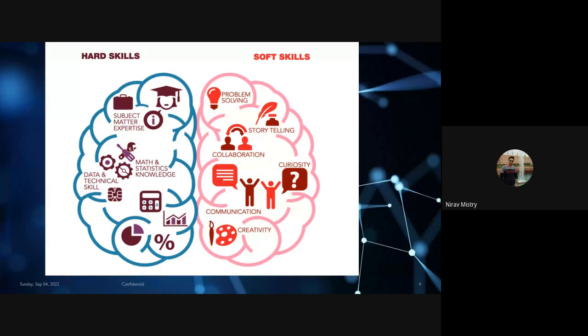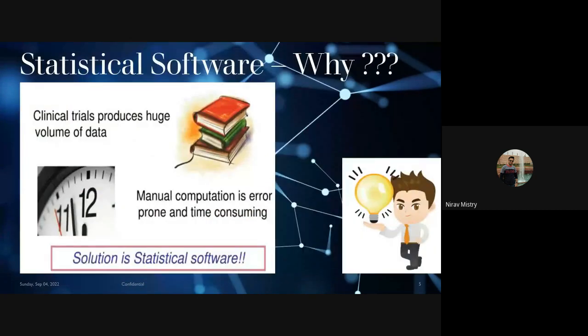Now in industry, if you want to grow apart from this hard skill, you also require soft skills, like problem solving ability, storytelling capacity, how you collaborate with your subordinates and your superiors, how curious you are about learning new things, then your communication, and ultimately the creativity in the job. Okay, so if a person has both of these skills, definitely he will grow in the industry.